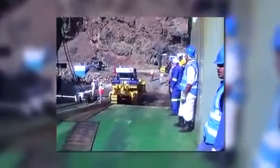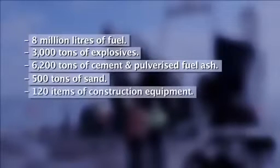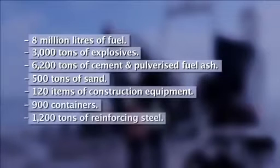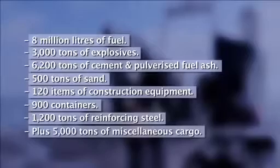Around 30,000 tonnes of cargo has been moved so far, including 8 million litres of diesel fuel, 3,000 tonnes of explosives, 6,200 tonnes of cement and pulverised fuel ash, 500 tonnes of sand from Namibia, 120 items of construction equipment, 900 containers, 1,200 tonnes of reinforcing steel, plus 5,000 tonnes of miscellaneous cargo, and there is still a lot more to come.